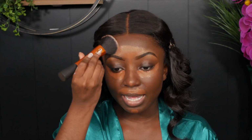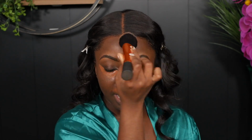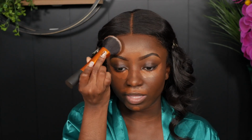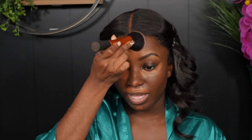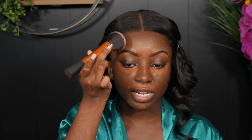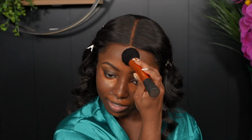Alright, so while we're waiting for that concealer to dry, I do like to go back in with my foundation brush. And I like to just brush in the edges of the concealer just so that the concealer and the foundation can marry each other. So I'm only touching the edges of the concealer so it can blend into the foundation. Like so.